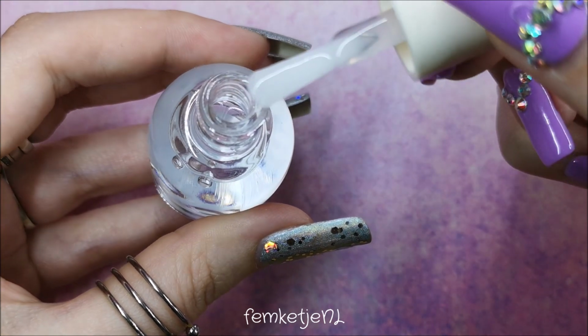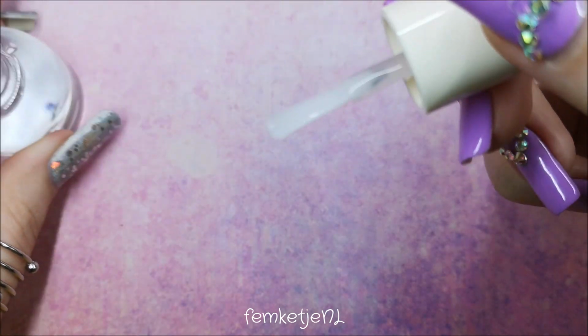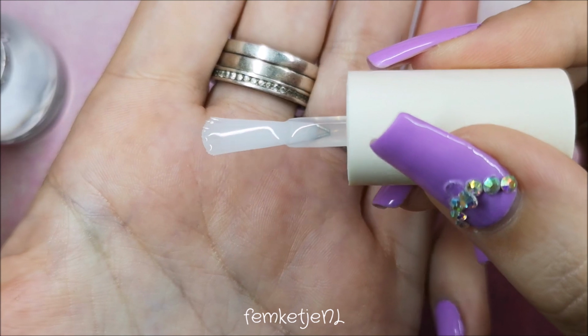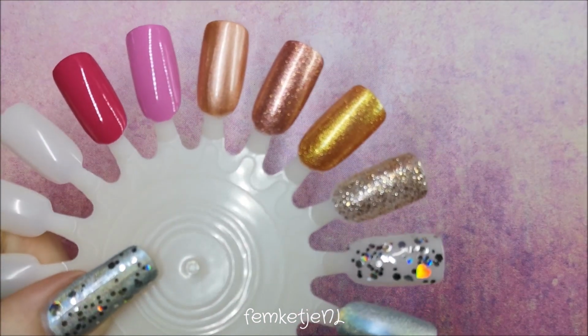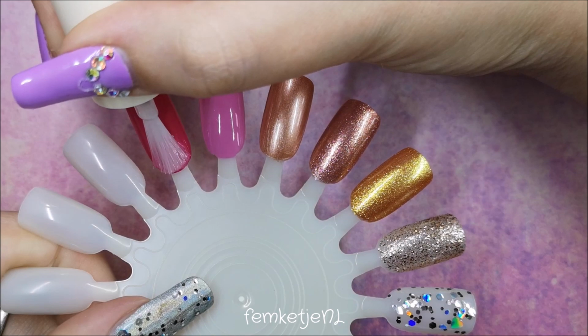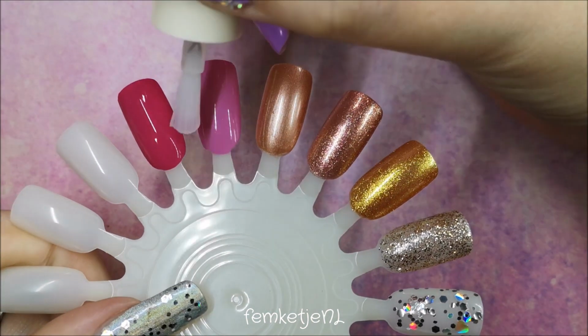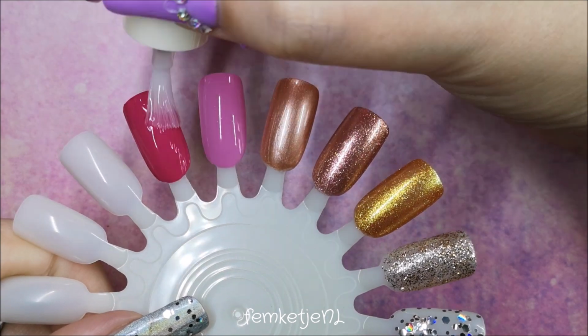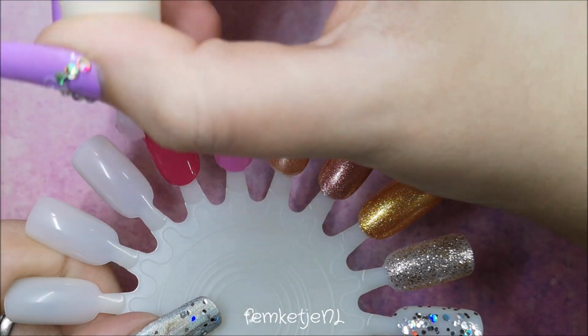It isn't a gel polish, so you don't have to cure it, it just air dries, but it's a little bit of a thicker top coat. It takes a little longer to dry as well, but it does give a nice shine, which is something I really like. You guys know me, I love my shiny top coats. I'm just going to apply a thin layer of that top coat to all of the polishes I just swatched on this nail wheel, just to show you how darn shiny this top coat is.